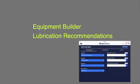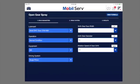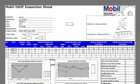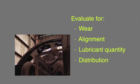Typically, Barry starts with the mill equipment builder lubrication recommendations, then verifies them with calculations using the MobileServe engineering toolkit and/or AGMA guidelines. This provides a good starting point. Barry may also recommend conducting another inspection with the mill being down, where he and the customer evaluate the gears for wear and proper alignment, as well as for proper lubricant quantity and distribution.